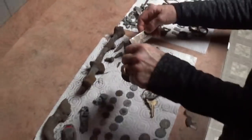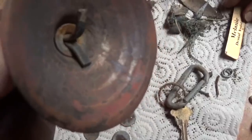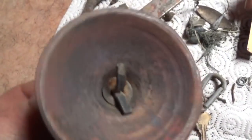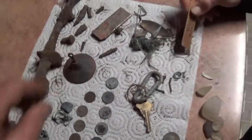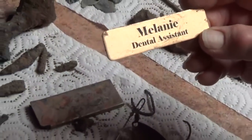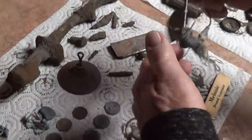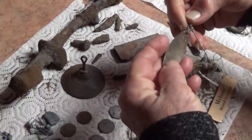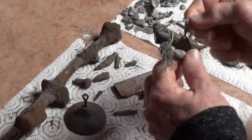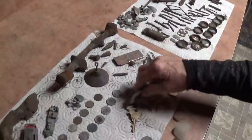And then a lovely bell, it looks like, that has excellent tone. Nice. Melanie's dental assistant tag. Contact Quest for details if you're Melanie. A nice fishing lure. Really nice, actually. A giant hook. Someone's key.